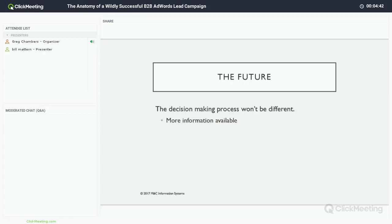I know there's going to be more information available, and I know there's going to be machine learning via Watson, the artificial intelligence, all that stuff is going to play a part. But when it really comes down to it, decisions are still going to be made two parts emotion, one part logic.